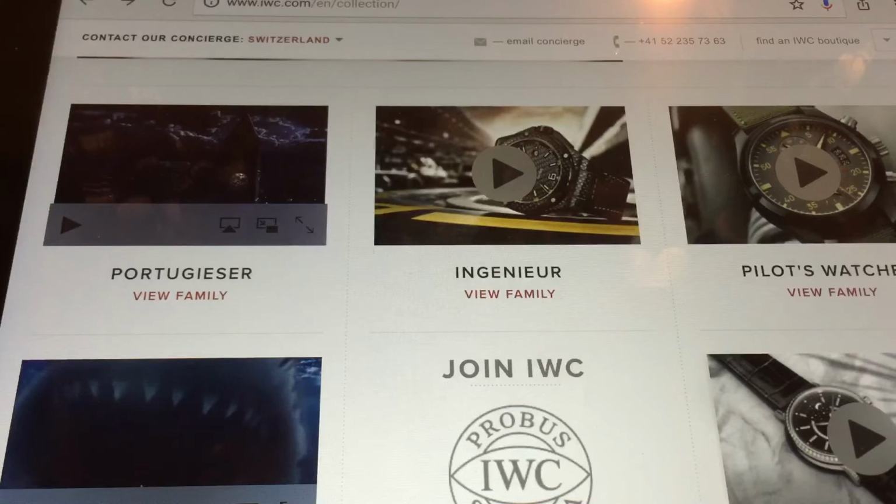That's the problem with IWC, is that they're expensive, and I think they cost just as much as a Rolex, but I just don't think they're as good as a Rolex. I guess it's for people who want to be different. These hipsters, right? It's for hipsters. So yeah, to each their own, right? It's a great brand. IWC is a great brand.